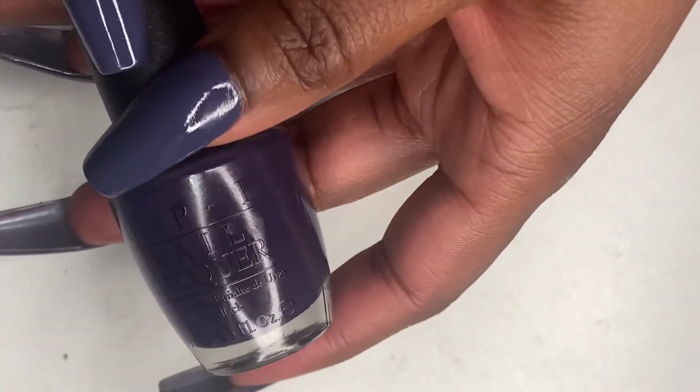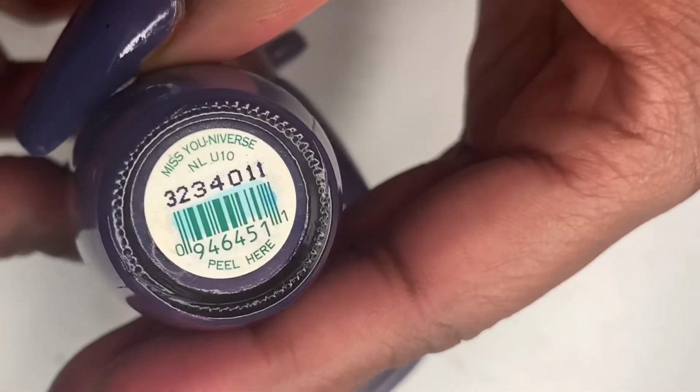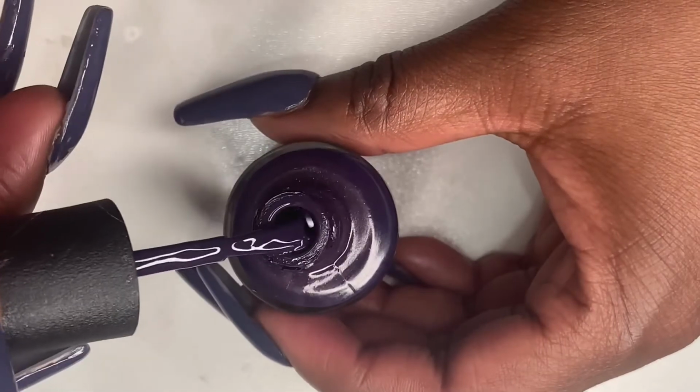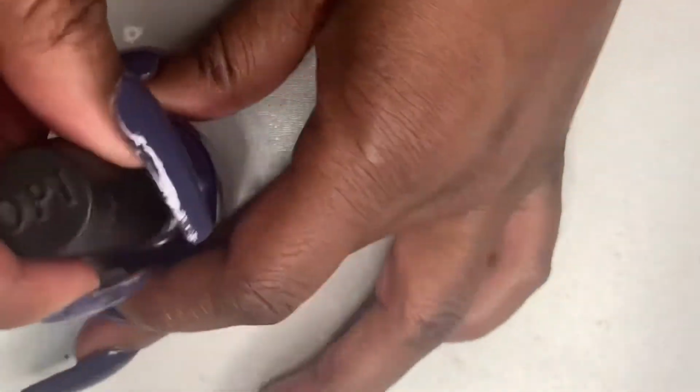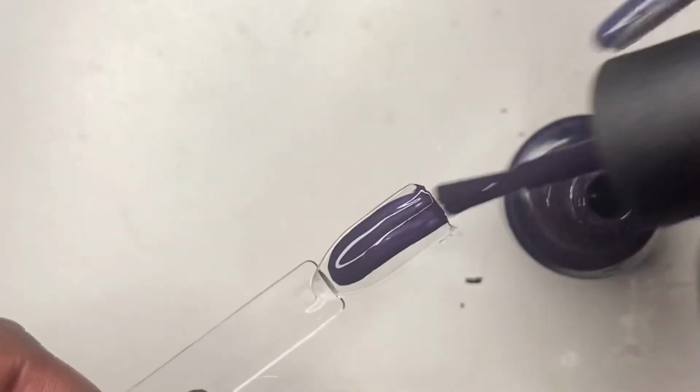This beautiful deep purple is called Miss You-Niverse, and as you can see, it's You-Niverse. Very cute. Very, very beautiful color. It's very deep, definitely appropriate for both fall and winter, seeing as it's such a dark color. I really love it, seeing as purple is my favorite color of all time, and I'm a little biased.